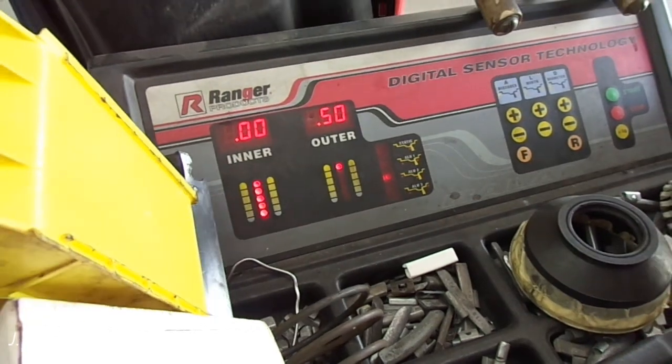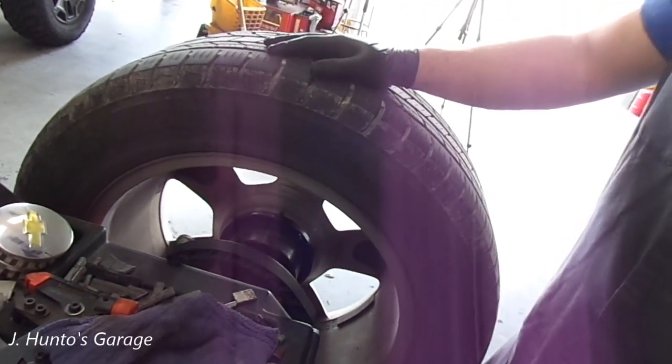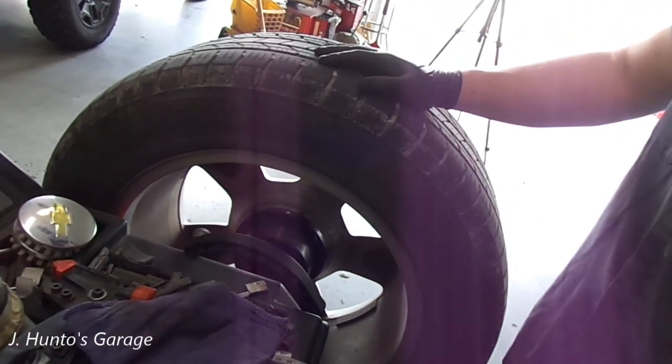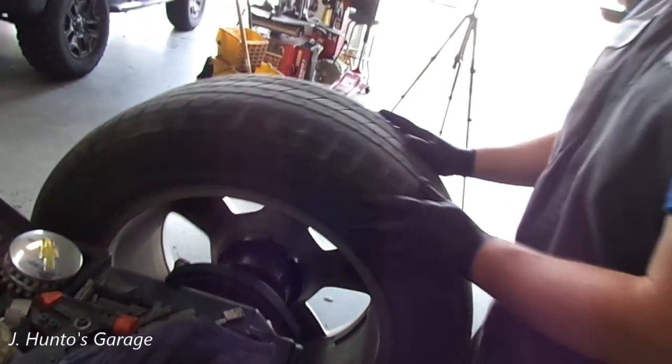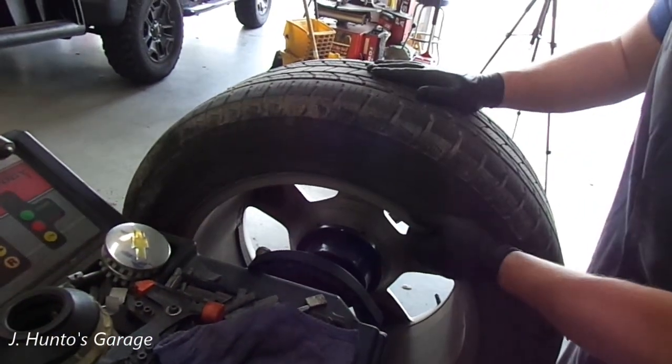Nailed it. So would you like to pull those off and redo those? Or just kind of leave them like it is? I think we can leave it like it is. If a half an ounce isn't going to make that much of a difference, then I'm good with that.